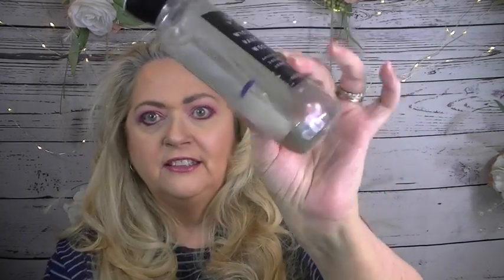First, I used up this body wash. It's all gone. There's just a little trickle in there, but it's gone, so yay. So that's one out. And then I used up my Cover FX Power Play Concealer.